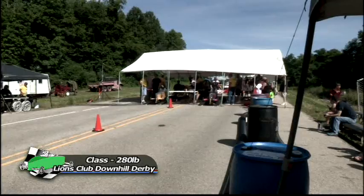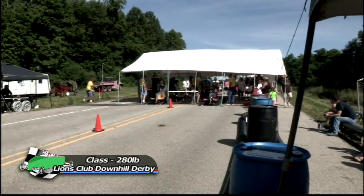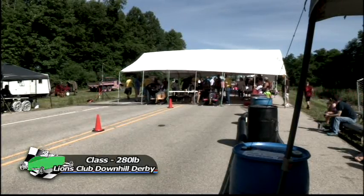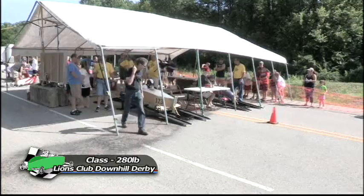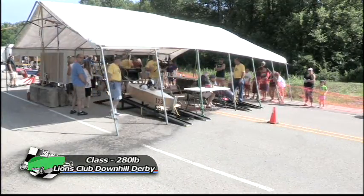Zeke won his first race. Right. The first race of the day, and Arian drew a bye, so this is his first time out. Yeah, so they're going at it right now. Okay, so we again, are just standing by. Another car set to go here. The cars are placed in the starting ramps.